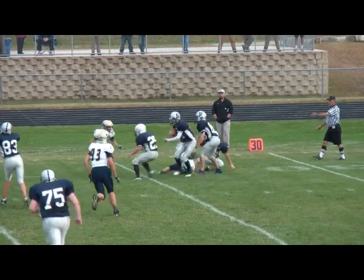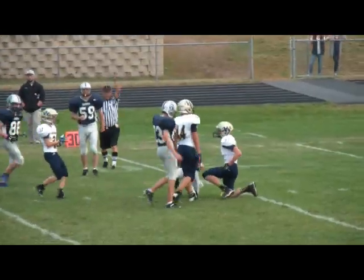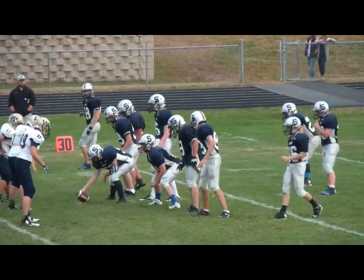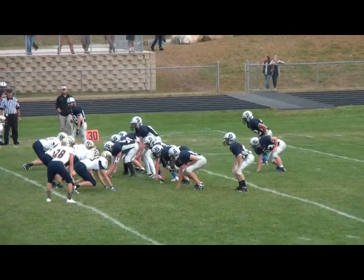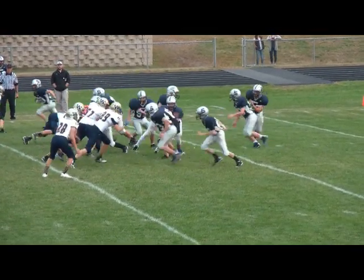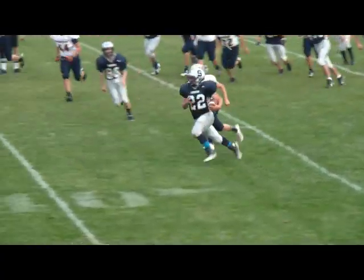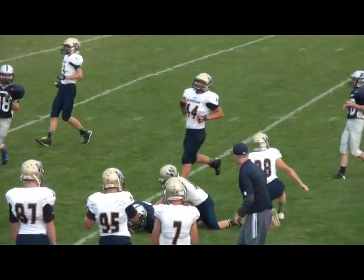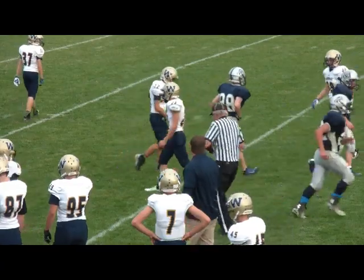Caught by number 18, Don Papalardo. Brought down to his own 32-yard line. Okay, it's a first and 10 for Sanborn at their own 33. 6 minutes and 33 seconds left. Run by number 22, Chris Hanna. Good gain on the play out to the Windham's 45-yard line.